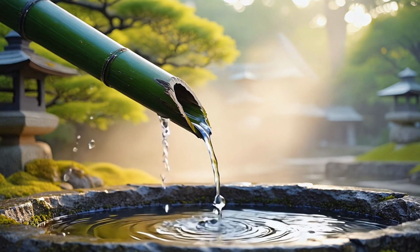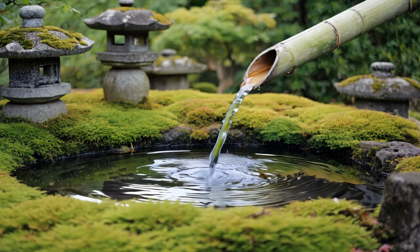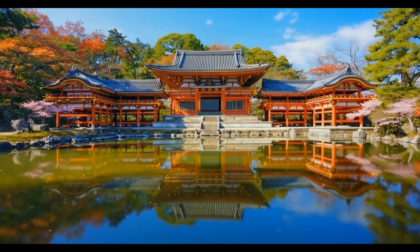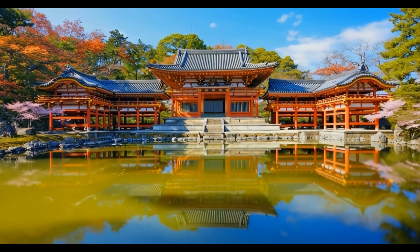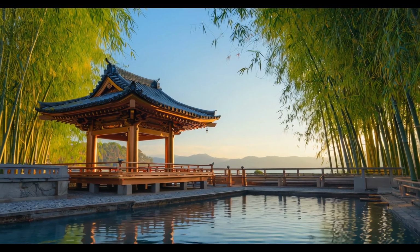Water creates breathing room, separation, and transition in the garden, allowing each element to exist in relationship to others while maintaining its own identity. As we explore specific water features, remember that each exists not in isolation, but as part of this rich philosophical tapestry that has evolved over centuries of garden design.